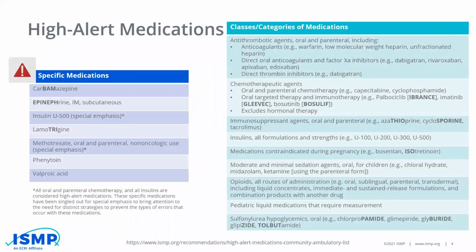This is just a list of high-alert medications exclusively from the Community Pharmacy Ambulatory Care newsletter list. You'll see to the right examples of antithrombotics, chemotherapy, insulins, and so on down the list. We're going to talk today about the antithrombotics, specific chemotherapy like methotrexate, the insulins and opioids, as well as methotrexate in the left-hand column.